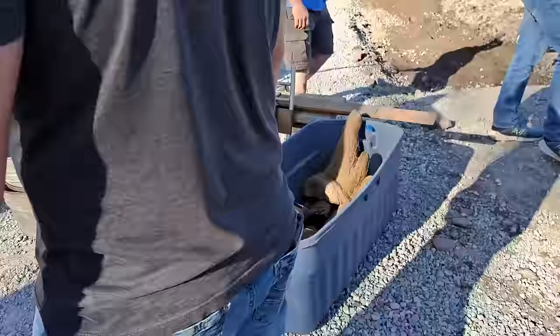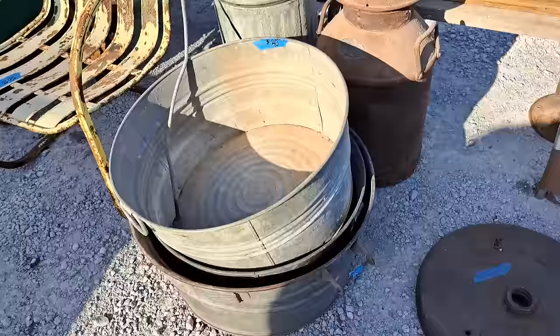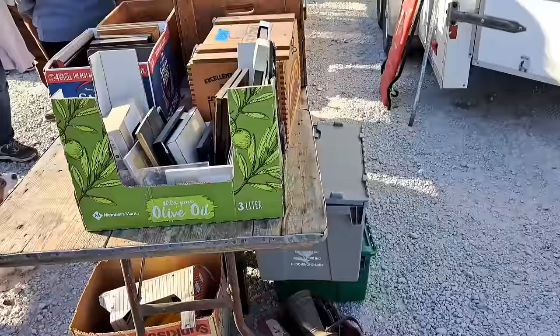Get across the aisle here. Here's a good piece, the cast iron base for a lollipop sign. $6.25. I was looking for one of those for a while, the Mobil, but I ended up finding one, so not looking anymore. There's an old lawn chair, $50. Kind of a good old school one. Golly, anvils here. $375, $400 a piece. Yeah, we'll see you, buddy. Well, we'll catch up with you down this aisle a little bit where it's not so busy.